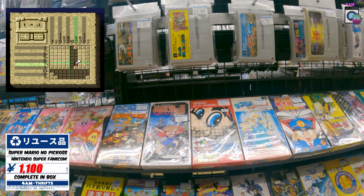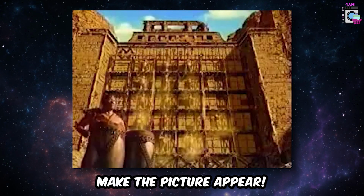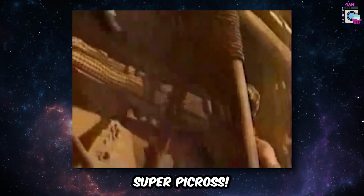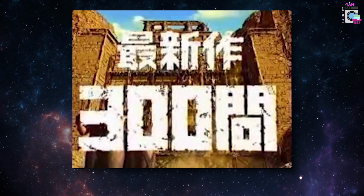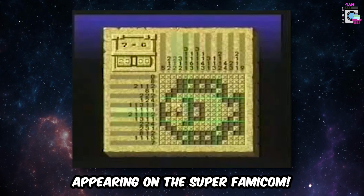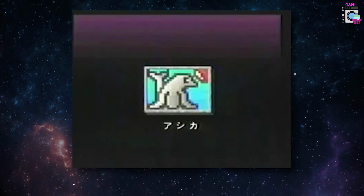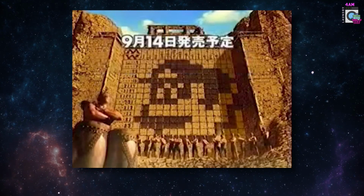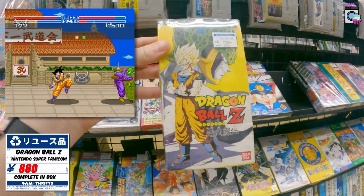Picross, as always. Super Picross, Super Picross, 数字をヒントに絵を出す。ほい！スーパーピクロス、スーパーピクロス、なかなか手強い300問。新しい問題が300問。スーパーファミコンで登場。意地悪ワリオの超難問も加わったピクチャークロスワード。マリオのスーパーピクロス。出るんだ、ほい！ Dragon Ball Z for 880.